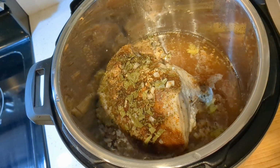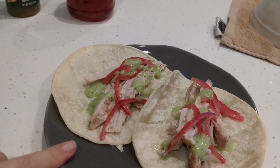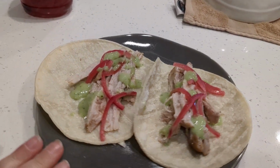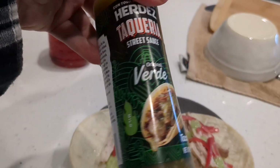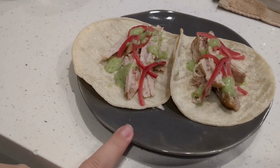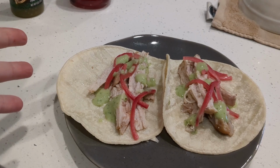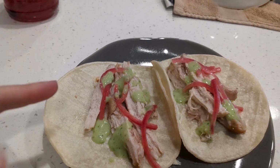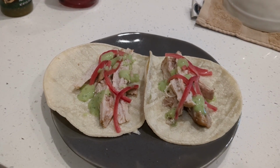And after the pork came out, I shredded it up. And these are the tacos. I put some purple onion on it. Like I said, not low FODMAP. I also put some of my not low FODMAP taqueria verde sauce on this. It has garlic in it. So those are things you can obviously replace with other things, like you could do pickled jalapenos on this with your favorite low FODMAP salsa.